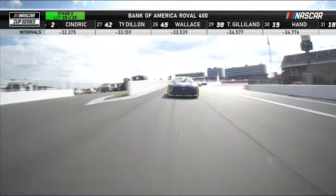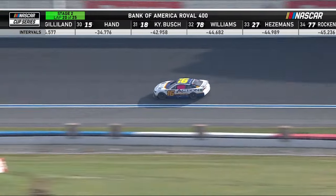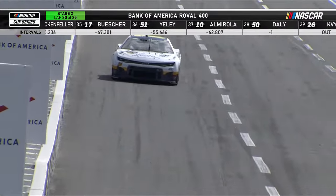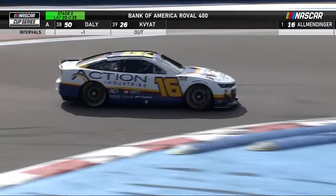Marty, how about A.J. Allmendinger? Are they having problems with the shifter? Well, closing in on pit stops here at the end of stage two, they will plan to pit. But to your point, Rick, is there a problem on the 16? Listen in. Stuck a gear. I missed that. What did he say? Stuck a gear.